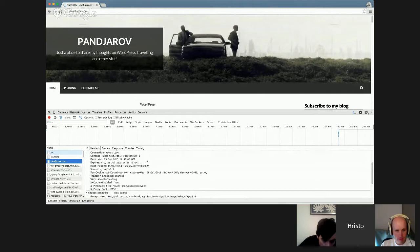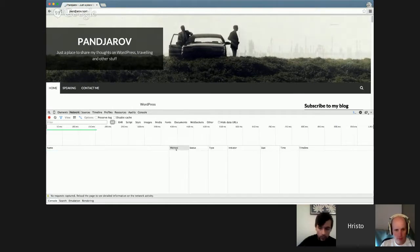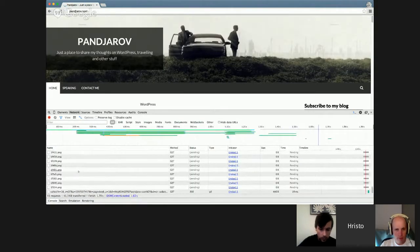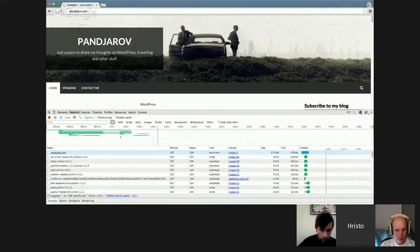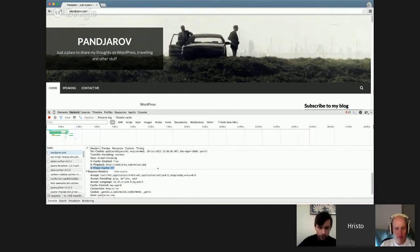Right now you see this header, which is pretty much the last one you see, X-Proxy-Cache: miss. This means that the page we have just loaded is dynamic. This is not cache content. Once you refresh the page, we should see a hit. There we go. Now the first person who loads the page will see dynamic, and then the Nginx will cache it. And so the next time you see it, it's a hit.